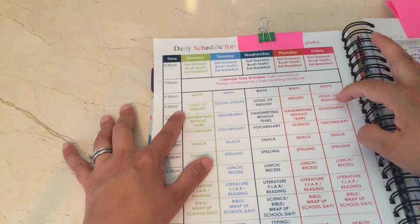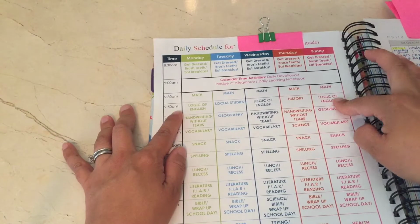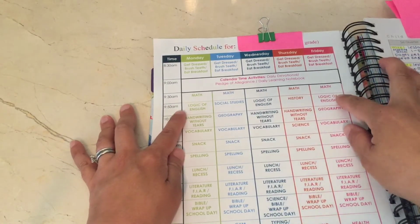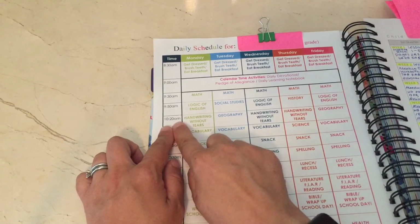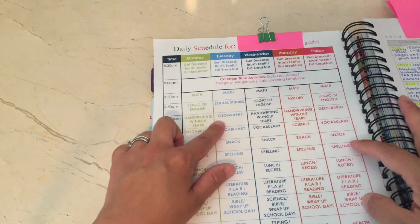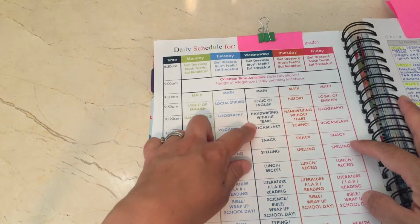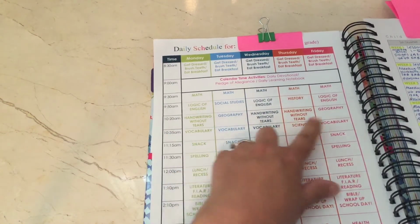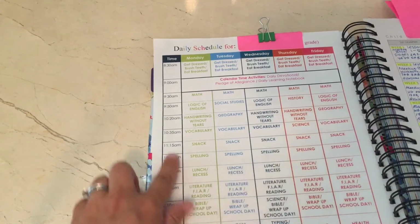So now you can see why and how I have all this additional time to plug in spelling and vocabulary and a little extra handwriting, because we only do that 3 times a week. So at 10:20, we're going to start Handwriting Without Tears on Monday, Geography on Tuesday, Handwriting Without Tears again on Wednesday, Handwriting Without Tears on Thursday, and then a geography lesson.